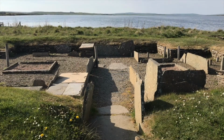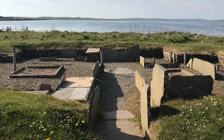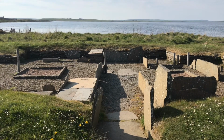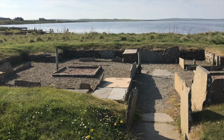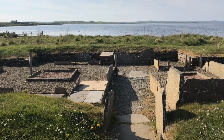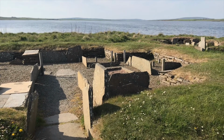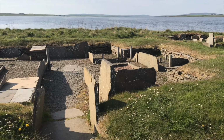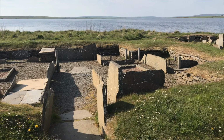The other interesting structure here is this one here, Structure 2 I think they called it, and this is more like a house, but it's different from the other ones because it has two hearths in it. So you can kind of see this one over to the left hand side here, the big square, and then just in over the other side of the partition wall there's another one right there. So they're not entirely sure why it was built this way, but yeah, it's quite unique. We haven't come across any built in a similar way to this so far.